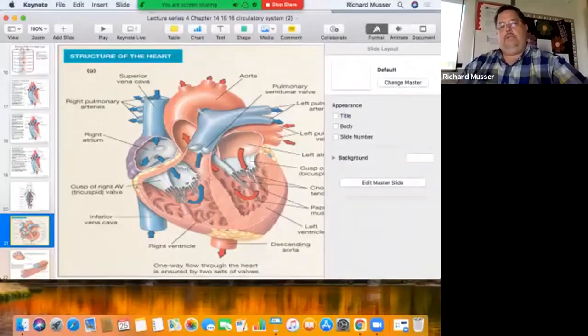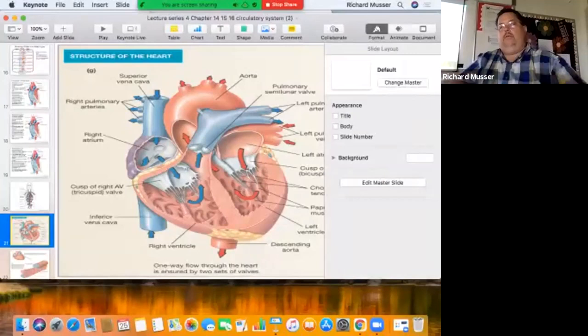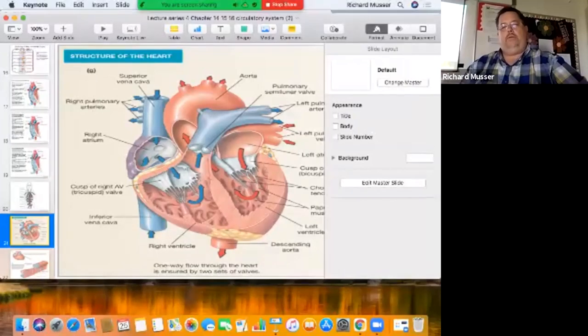And then the blood is squirted from the right atrium into the right ventricle, and these tricuspid valves close as the right ventricle contracts. Now, this is happening at the same exact time with the left atrium and left ventricle. So the top part of the heart contracts, bottom part of the heart contracts. Top part contracts, bottom part contracts. Then the blood is squirted into the pulmonary arteries through the pulmonary valves out to the lungs.